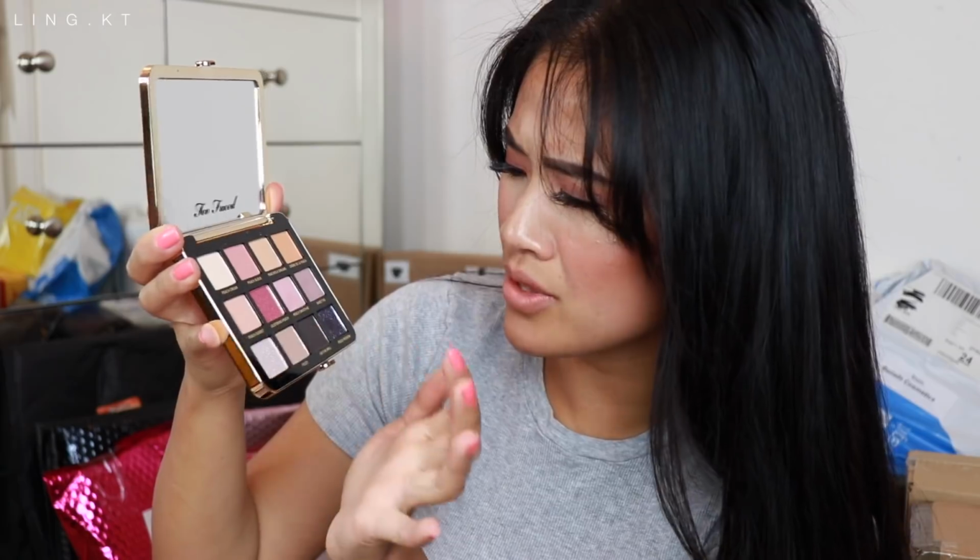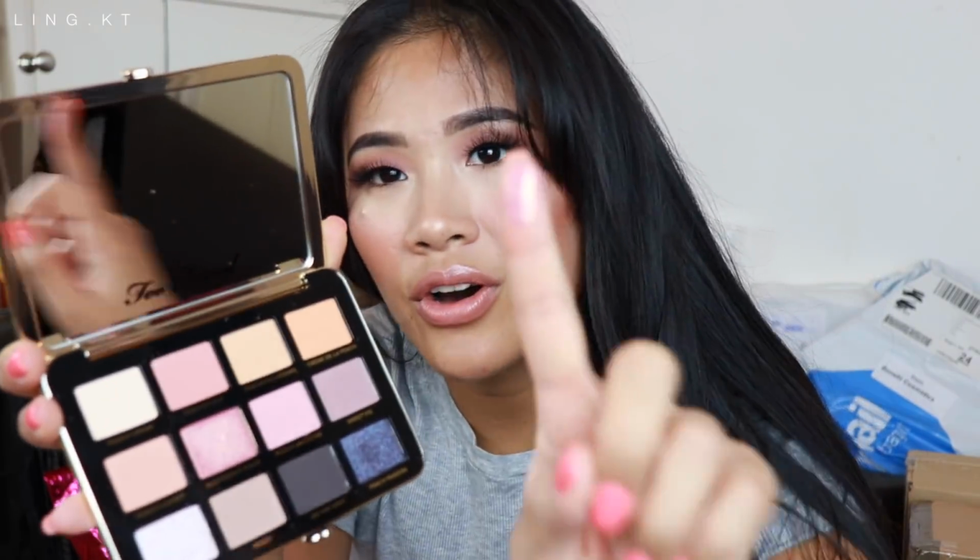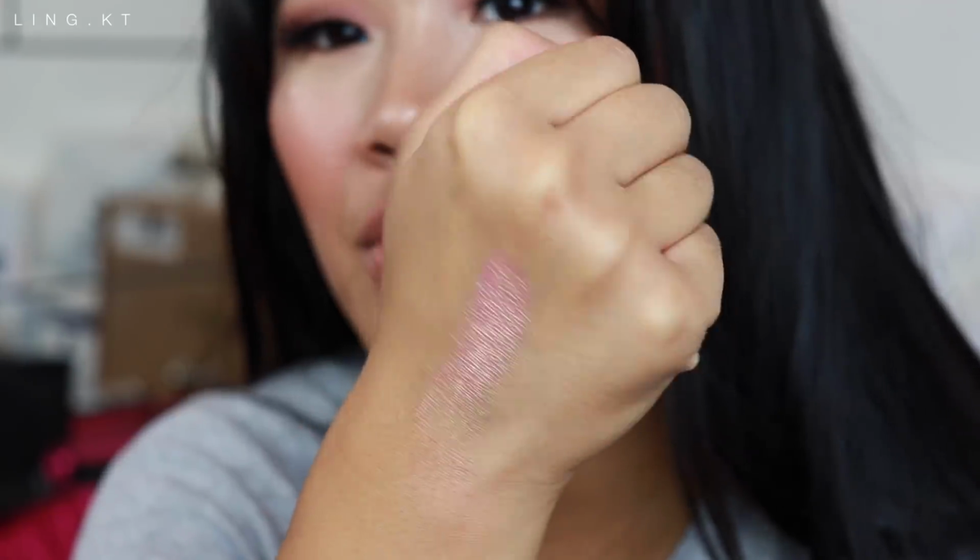I'm loving this. This one though, look at that. Let me swatch this. Oh my god. Zoom you in. Wow, that's beautiful. Okay, next one. That's cute. I like that. I'm really excited. These are my colors.